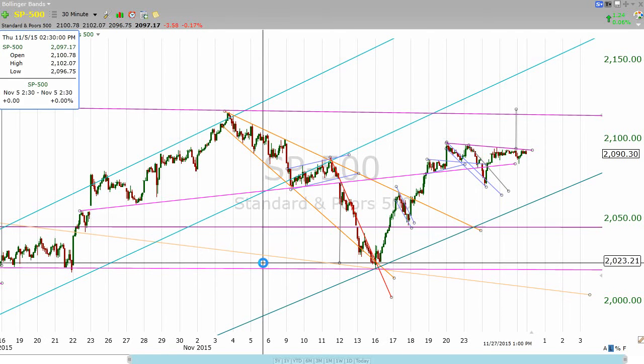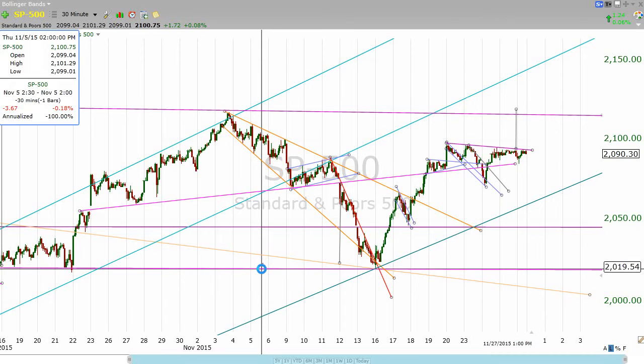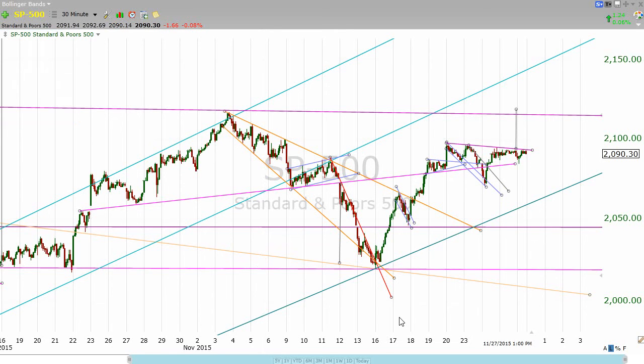And that told us we should be expecting about 2022, 2023, and we got 2019 and change. I think that's pretty strong stuff as far as the predictive nature of these charts.